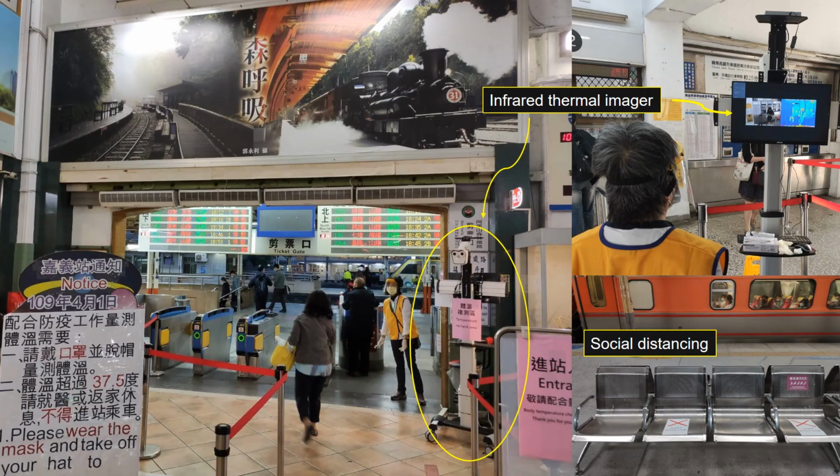And on my commute, I travel from Tainan to Jiayi, and I need to take the railway. I need to go into the railway station and take a train for work. The railway station is a public space, a public place. In Taiwan, every public place should have a body temperature check.